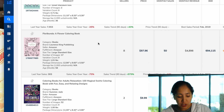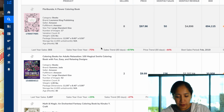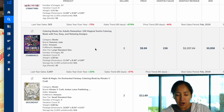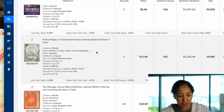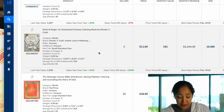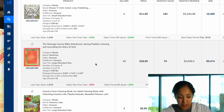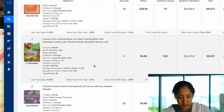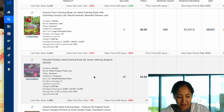So here's an interesting one that is somewhat Valentine's. It's Flora Bounds, a flower coloring book. That one does pretty well, as does this coloring book for adults, Relaxation, 100 Magical Mandalas. This seems to be the actual theme of the video. And then we've got Myth and Magic, an enchanted fantasy coloring book. That looks very nice. It looks like some great art. Here's a message canvas Bible, and I've seen this one before, the Country Farms coloring book. Here's a Peaceful Paisley's adult coloring book.